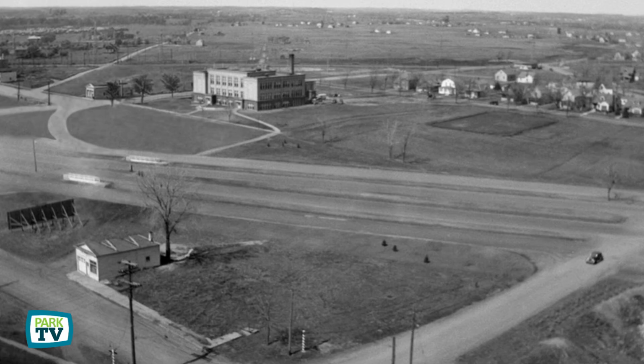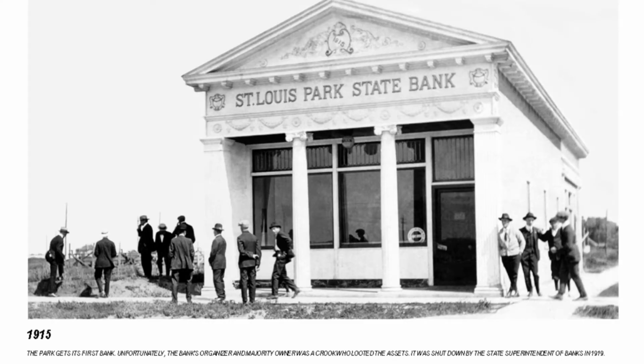We have a great photo of the St. Louis Park State Bank, which unfortunately was torn down in around 1960. Even more unfortunately, the bank had been started by a Minneapolis real estate speculator along with a dozen other banks spread out in small rural communities across the state of Minnesota. And in 1919, the state bank superintendent realized they were all bankrupt and shut them down.